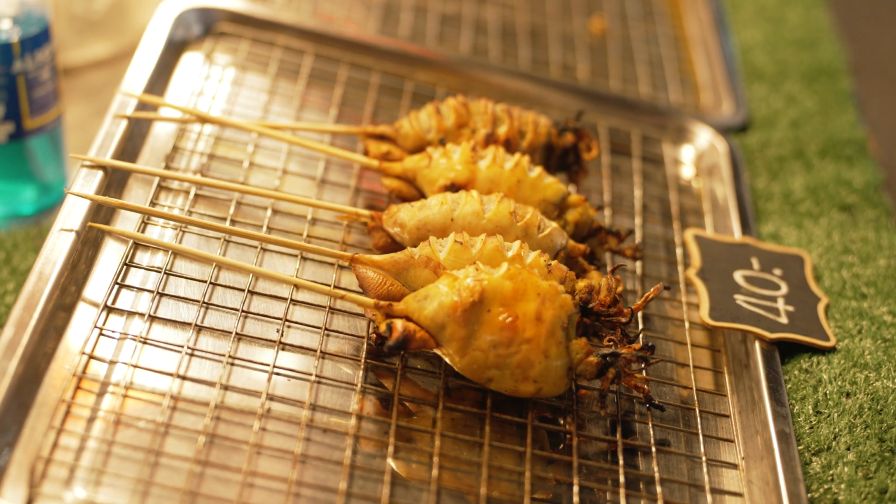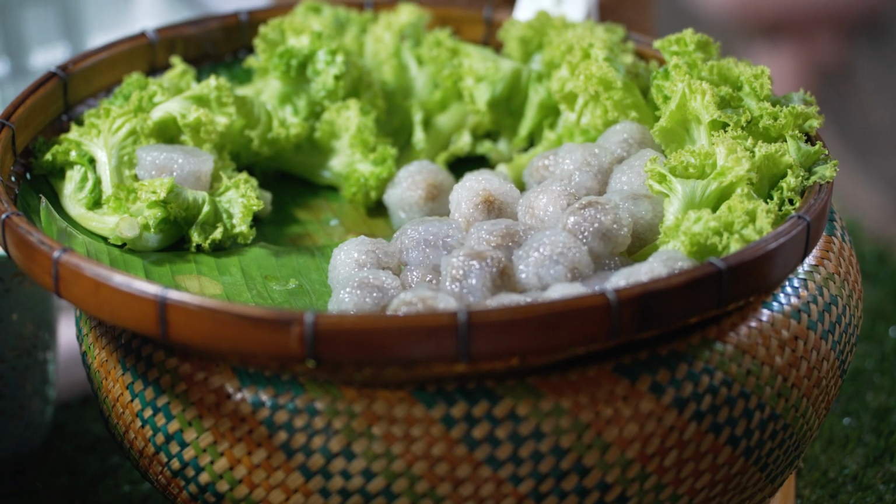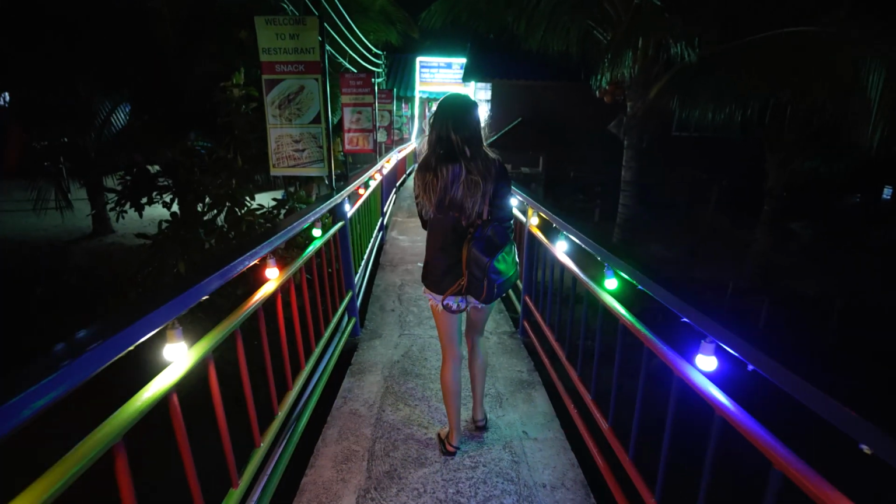We're gonna head back to our beach bungalow and fall asleep listening to the waves crashing. That sounds so poetic, but that's what we're gonna do. As always with Thailand, it got to night time and it rained, so we're in our rain jackets right now, heading back to our little bungalow. Really looking forward to getting dry and having a good night's rest.